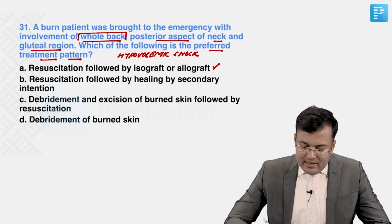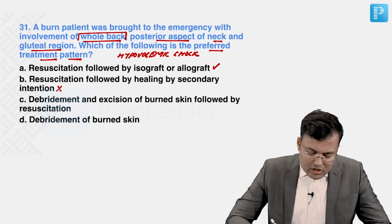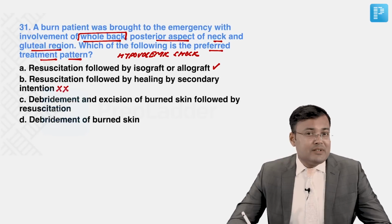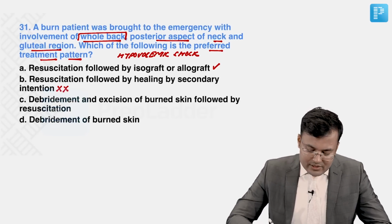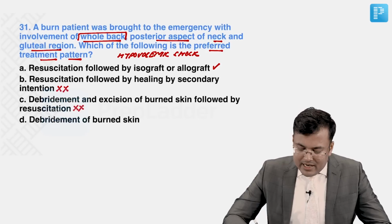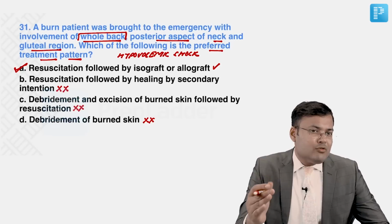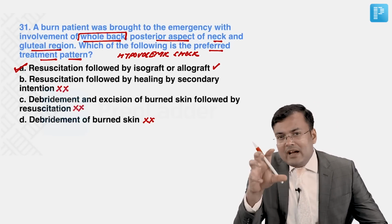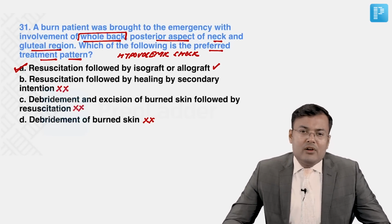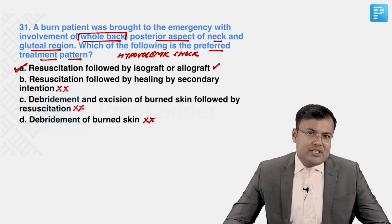Option A, resuscitation followed by isograft or allograft. This is correct. Resuscitation followed by healing by secondary intention? We are not going to keep the wound open. Debridement and excision of burnt skin followed by resuscitation? No. First step is resuscitation. And D, only debridement of burnt skin? No. So the correct answer for this question is A. First we have to go for resuscitation, and then we have to cover the burnt skin either by isograft, allograft or autograft. Even the patient's own skin can be used. So the correct answer for this question is A.